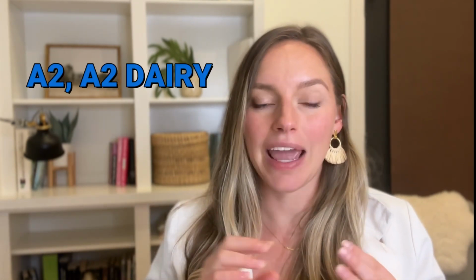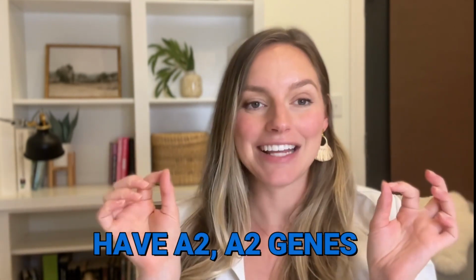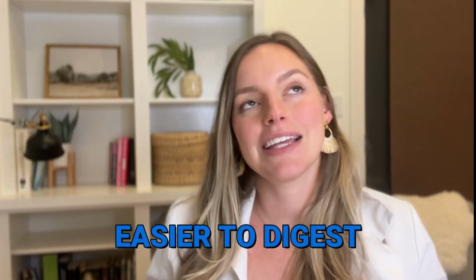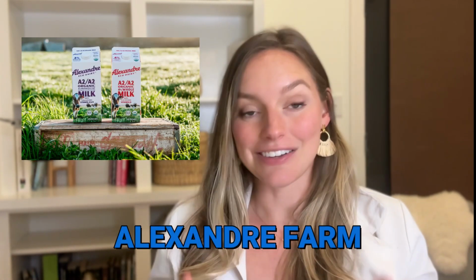And finally, if you can, find A2 dairy. You want to find A2, which means both parents have the A2 gene to create milk that will be A2 milk. A2 milk is easier to digest. It's pretty hard to find cheeses, but you can often find milk and yogurt and kefir in the A2 variety. One of the best brands is Alexander Farms. You can usually find that at Whole Foods.